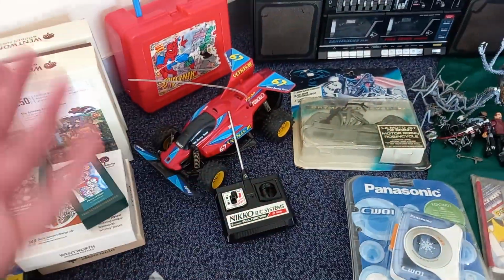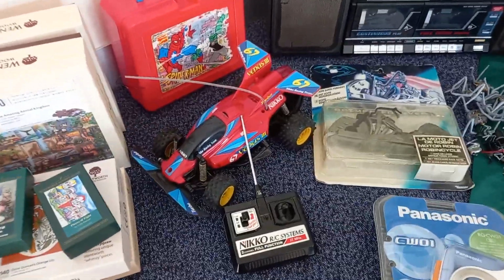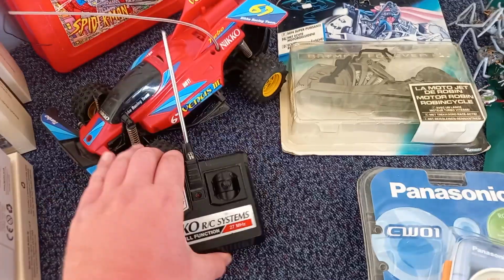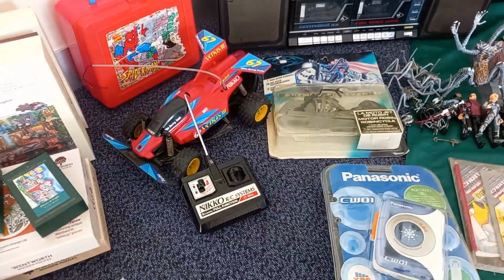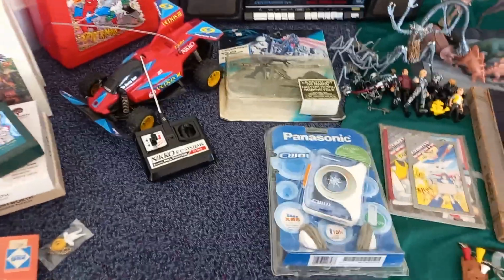This one, I was like, oh, how much is it? Thinking it was probably going to be a few quid. And he was like, oh, I don't know, 50p. And I was like, well, I can't refuse it for that. The battery compartment's a bit manky. It probably is a spares or repairs condition one. But for 50p, I'm not going to leave it behind.